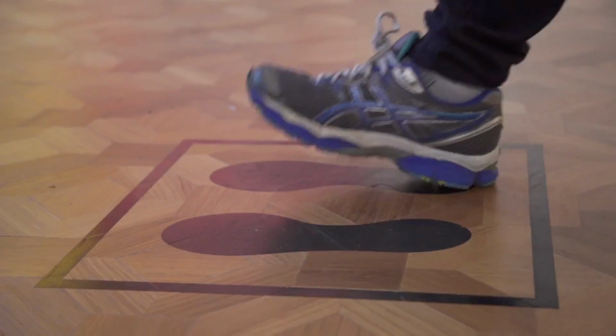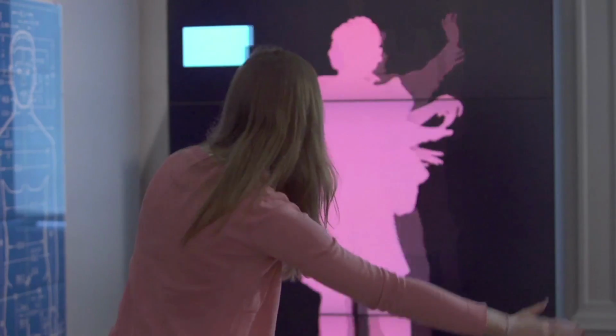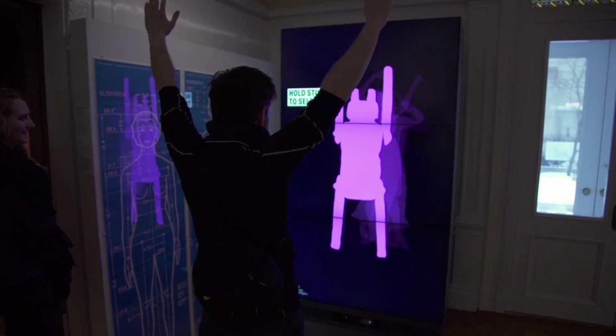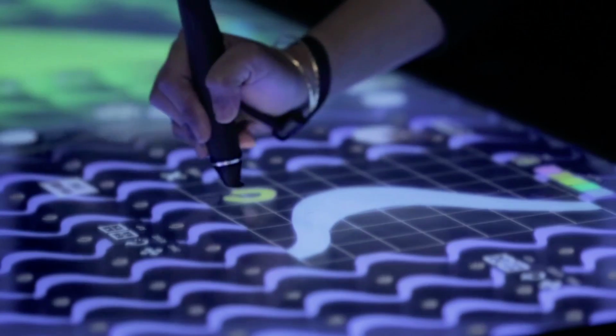And that ability to essentially build up a persistent relationship with the museum is what makes your time there so productive. This is a piece that deals with the human factor, so that as you stand in front of this interface, it allows you to both experience your own body silhouette and then to see objects that connect directly with it.